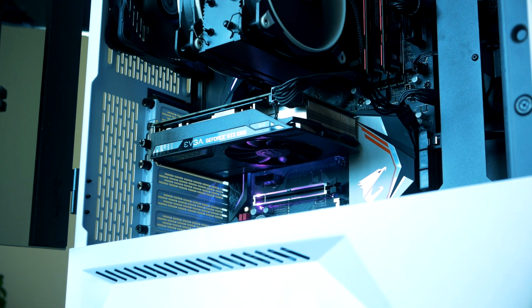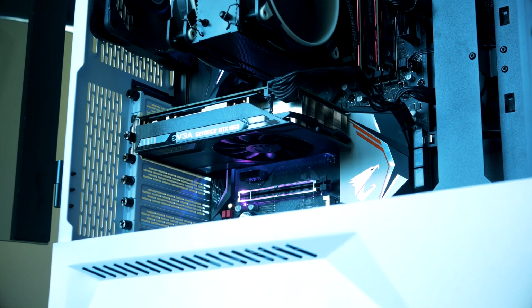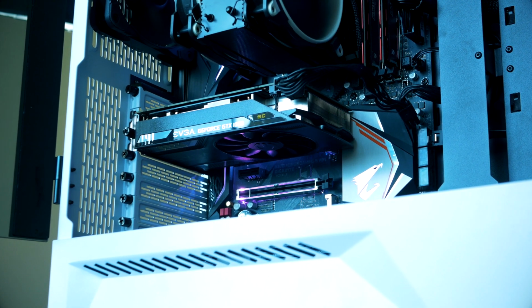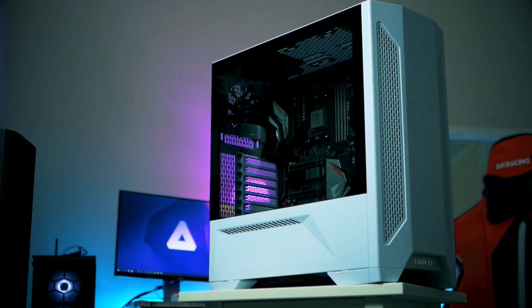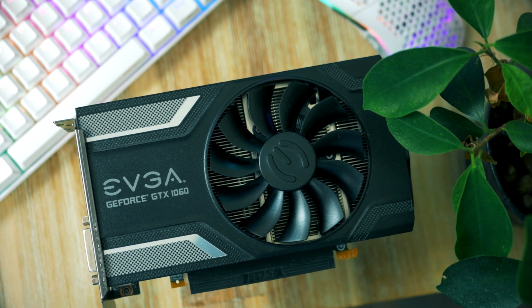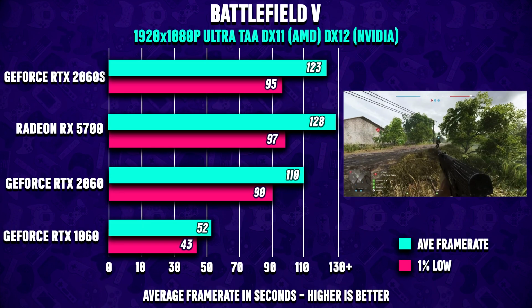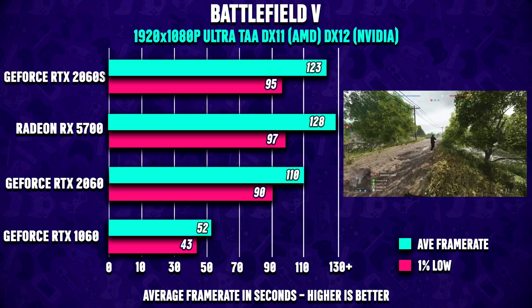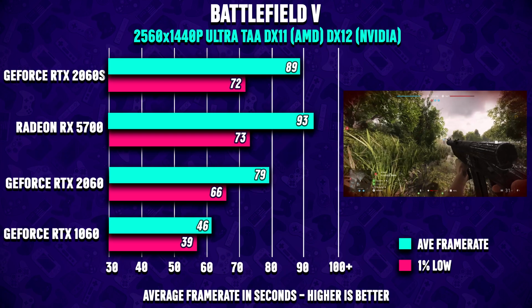Alright, enough talk, let's get serious. So to make the whole testing a little bit more interesting, I decided to keep the testing results from my last gaming PC build, and in case you haven't watched that one, I highly recommend it, and you can find it listed down below. Anyway, as you can see, we got the base 2060 as well as the 1660 Super plus the 5700, and this gives us a better idea how the 1060 holds up versus today's upper mid-range cards.